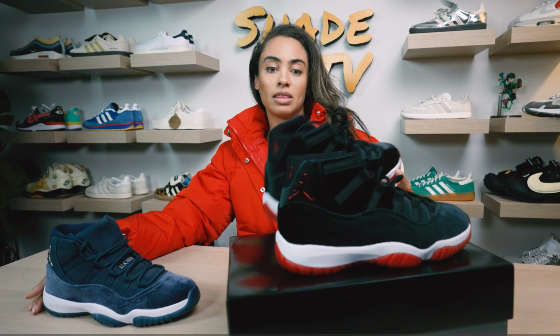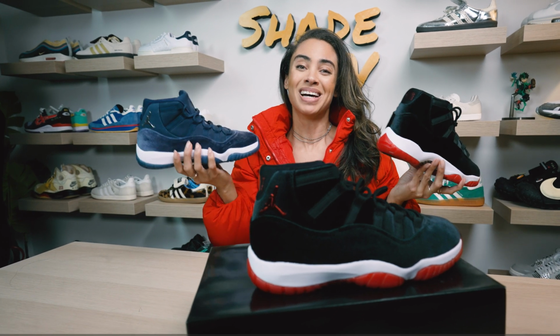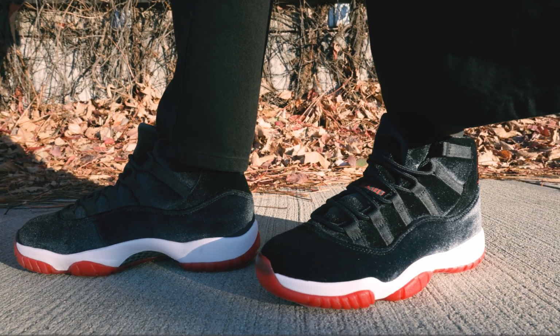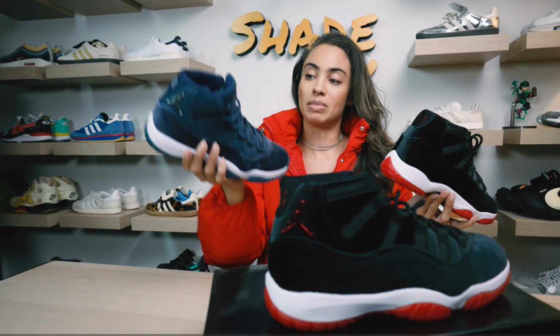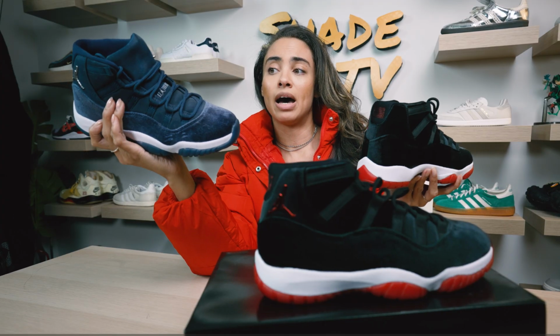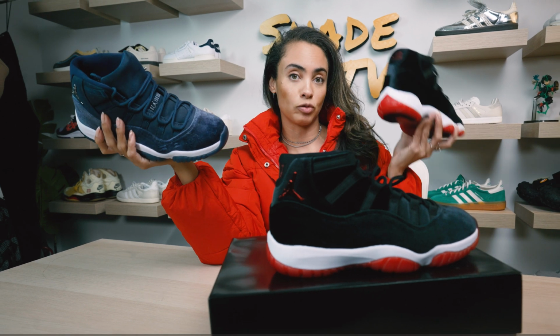One of the things though I did see with this in the natural light was, depending on where the sun's hitting it, these actually don't look fully black. I actually felt like they were in a way looking similar to my midnight navies. Of course, this one is not fully covered in the material. As you can see here, we've got a little bit more of that nubuck instead of it being fully covered in the velvet. This is actually fully covered in the velvet.